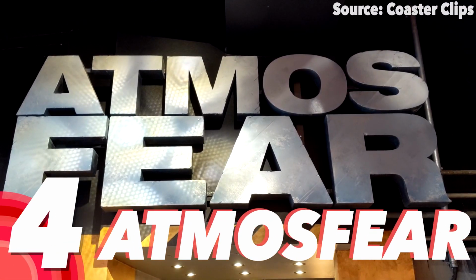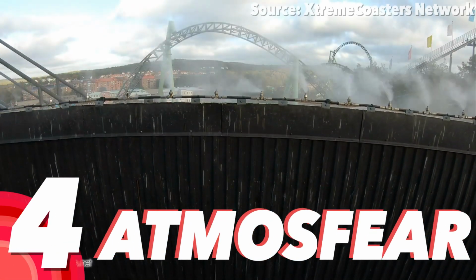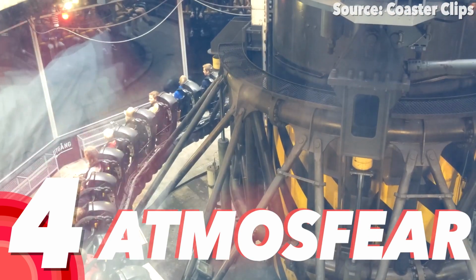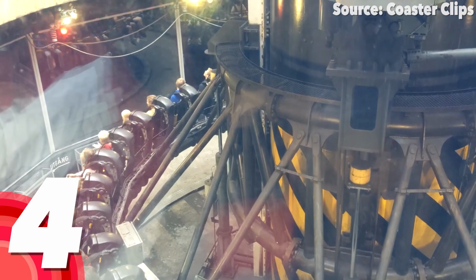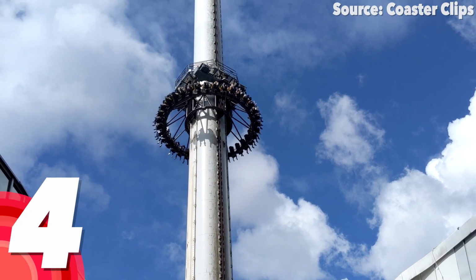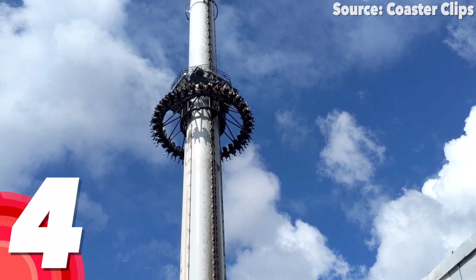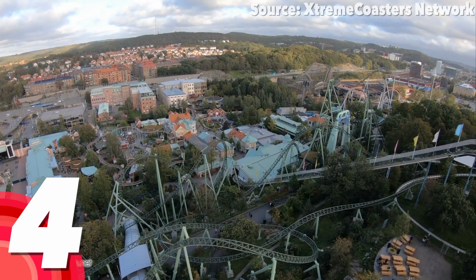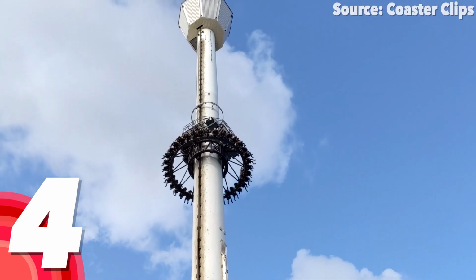Number 4, AtmosFear. Now, as you can probably guess by the name AtmosFear, this adventure right here is not recommended for anyone who is scared of heights, as with it standing at a whopping 381 feet, making it not only the tallest drop tower at the park, but in the whole of Europe.